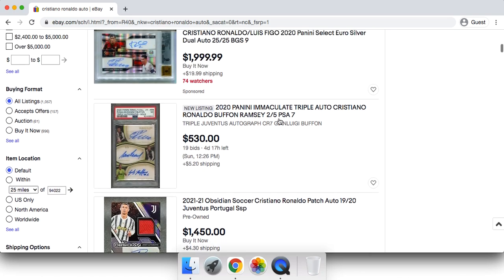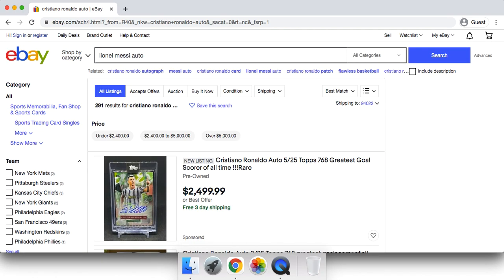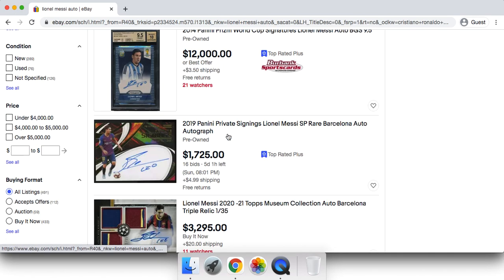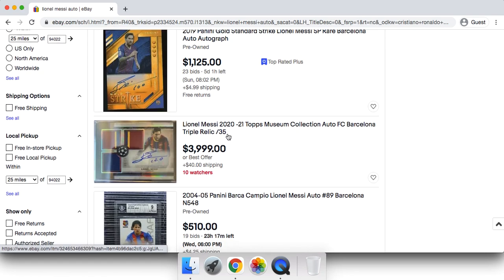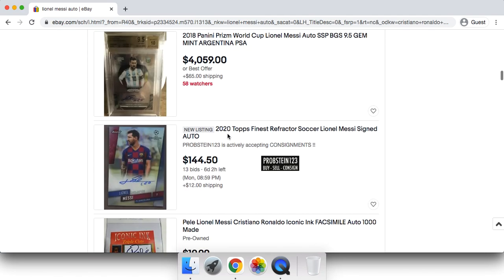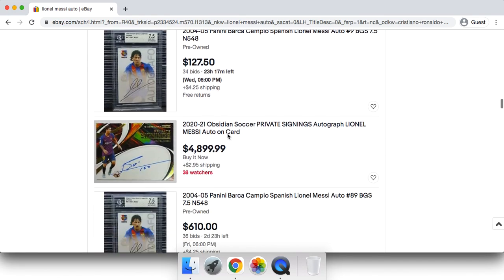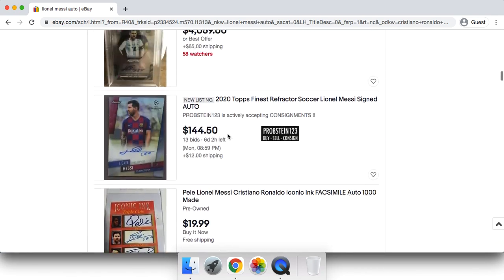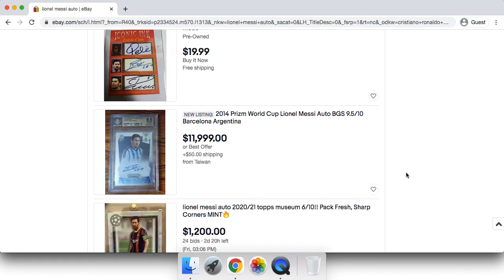So that goes the same with Lionel Messi Prizm autos, all of these low pop cards of players with such high demand. If you look at Ronaldo and Messi's rookie cards, they're going for insane amounts. And their autos, the market just hasn't really picked up on them. And considering Prizm World Cup, for example, is one of the most sought after soccer sets, you can get an auto of Messi for not too expensive compared to some of the best basketball autos, for example.